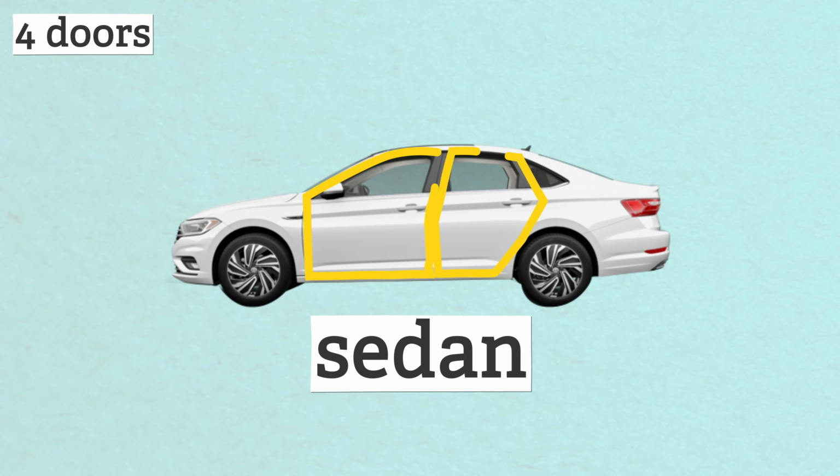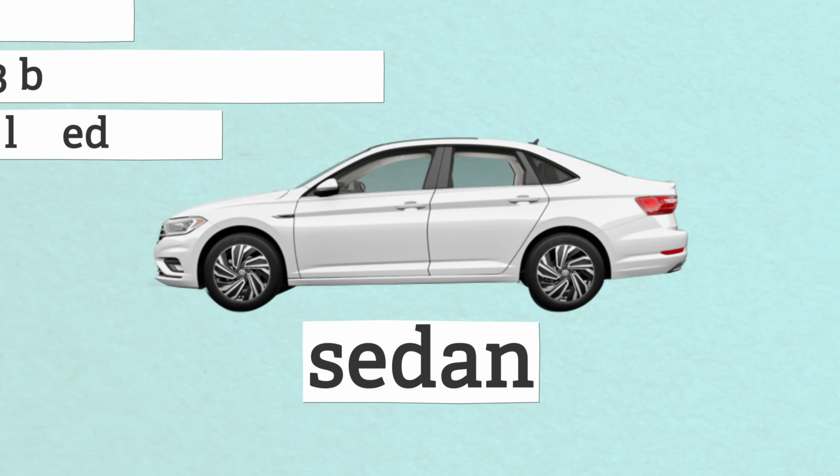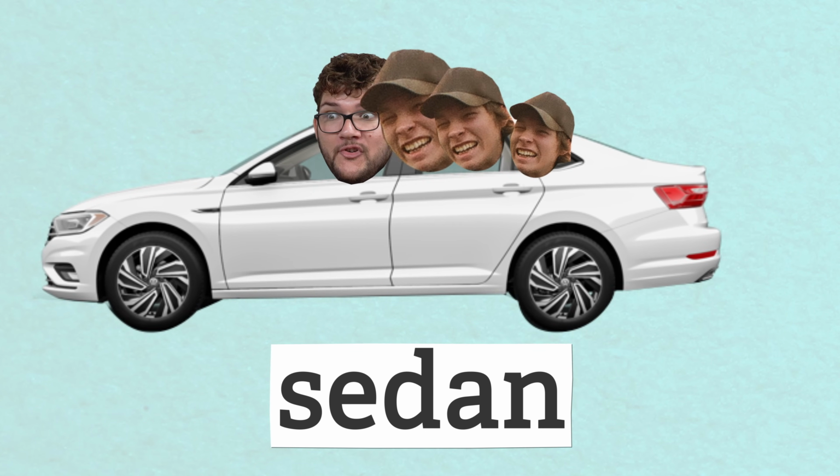Okay, so let's dive in with the car style most people are familiar with, the sedan. The main features of a conventional sedan are 4 doors, a 3-box configuration, a closed body, meaning a fixed roof, and the ability to comfortably seat 4 or 5 passengers between 2 rows.